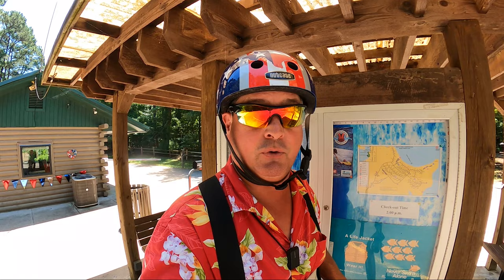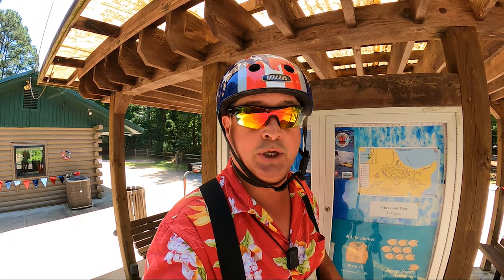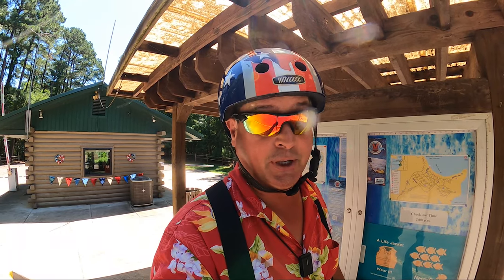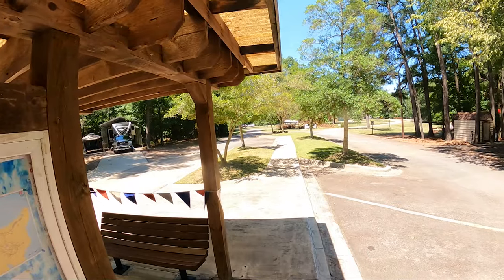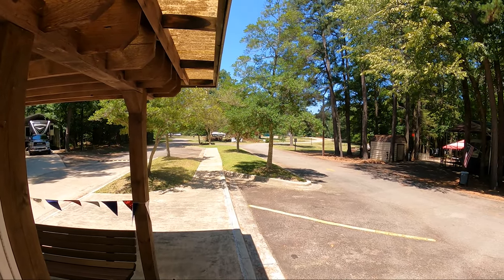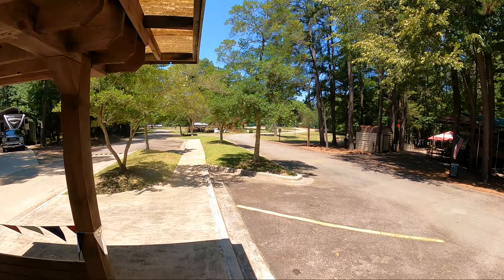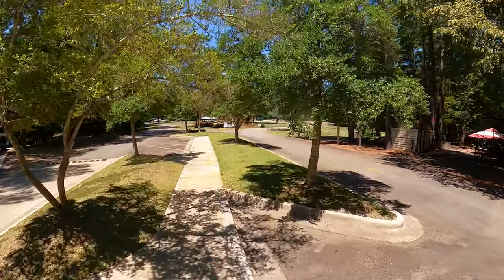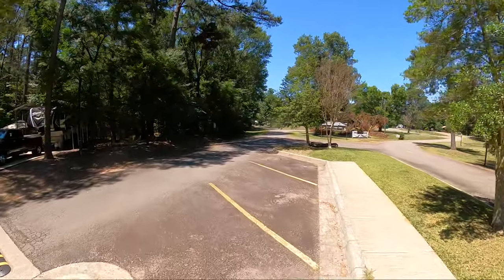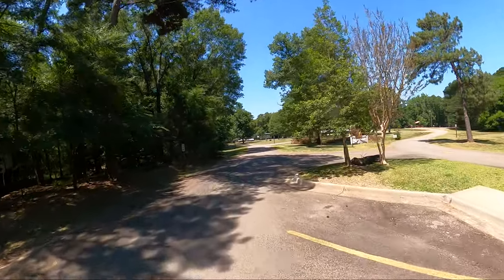So grab yourself a cup of coffee. It's going to be a little bit of a ride, but we're going to enjoy it because, I'm telling you, this is one of the prettier Corps of Engineer campgrounds I've been to. So let's go see Rocky Point Park. Pardon the diesel engine. So let's go cue up some music and go check out Rocky Point Park.